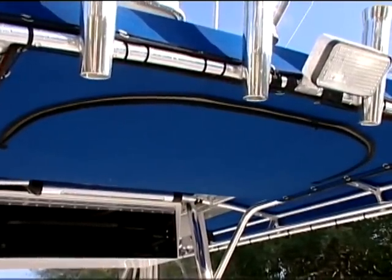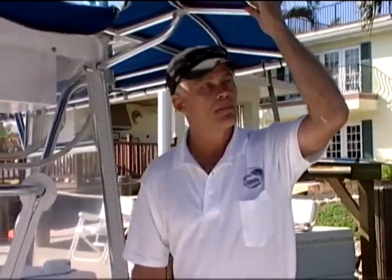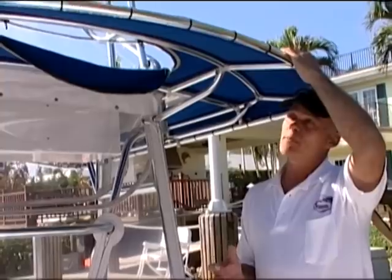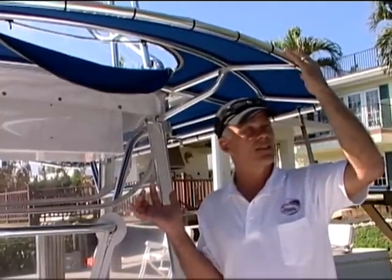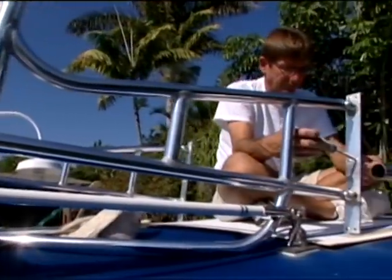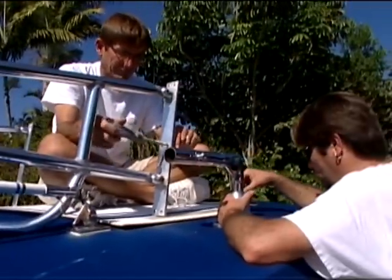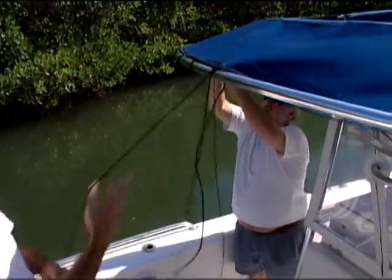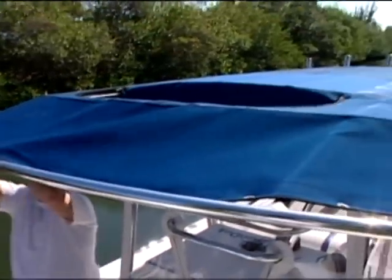John, we've really got two options here. I can make you a new top, but that's going to cost you a little bit of money. Or the other option would be we can cut the laces off of this top, take off the hardware, take it back to my shop, and I can have one of my people put a new zipper in it. And then if you re-waterproof it, it'll be as good as new.